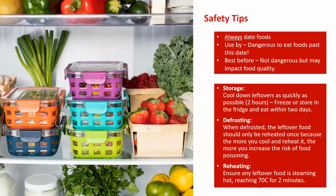So just on the consumer labeling, I know we have a broad range of teachers here, so you may not be familiar with the food aspect. Use by dates are actually a food safety mark, so it does become dangerous to eat food past that use by date. Whereas best before is more about the quality of the food produce. So they are safe to eat after the best before date, but the quality of the product mightn't be as good.